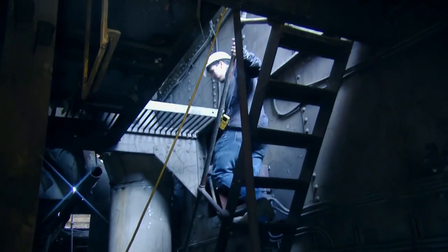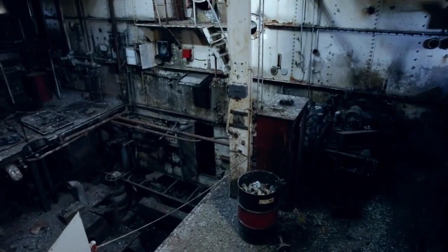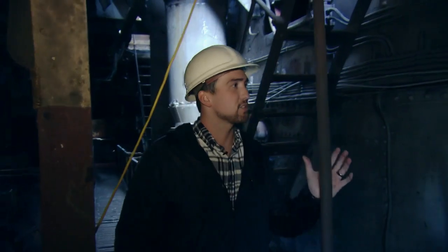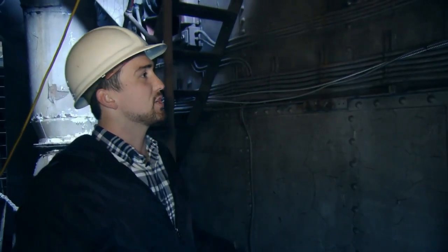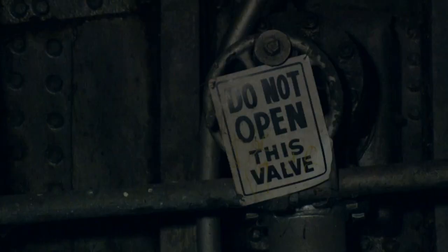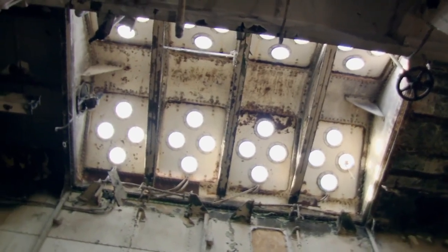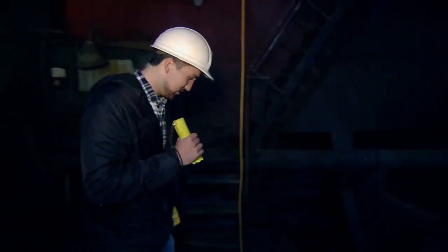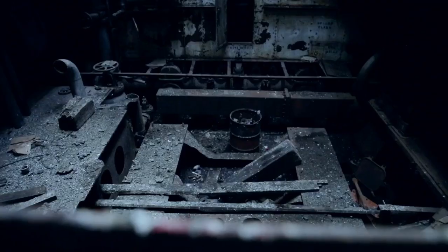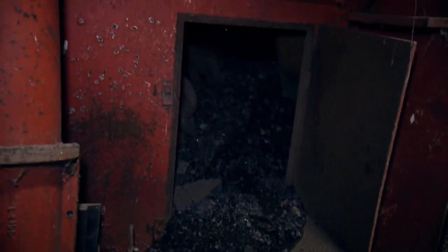Nick is making his way to the deepest part of this historic wreck to find out how the William H. Donner has survived for so long. Wow, you can really tell this is a really old ship with all the rivets you have going on right here. This is a very old method of shipbuilding. Watch your step. So this looks to be the old coal room. Oh, geez. Don't step on that. This is where they would basically feed the boilers to propel the steam turbine to propel the ship.